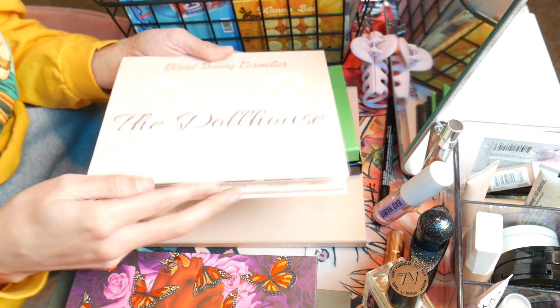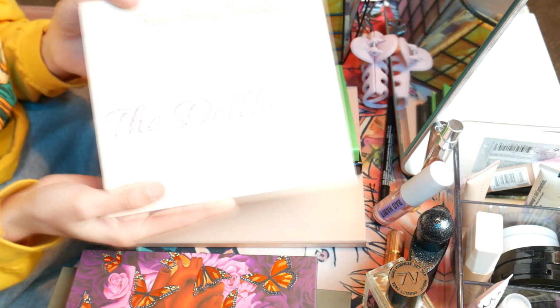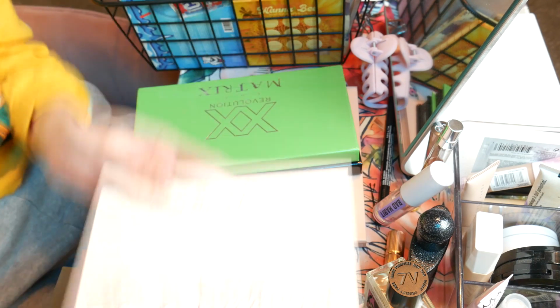If you've never tried Blend Bunny Cosmetics, but you didn't necessarily want a rainbow palette, I would say get the Dollhouse palette. It's absolutely beautiful.